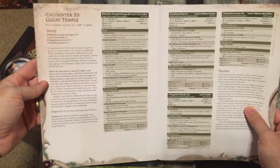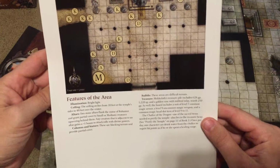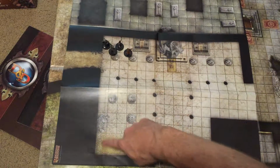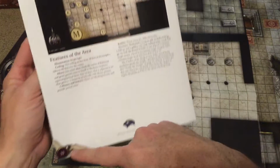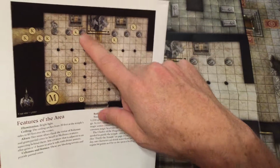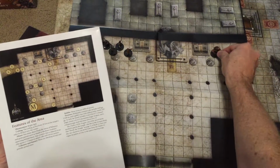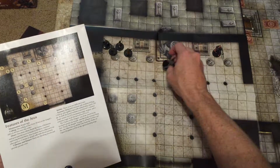So here's Encounter 33. This is one of the big deal ones, obviously, and it tells you what goes where in this. I don't know what K is, but it tells you, and I assume the dragon would be down here in the gold. You can see the gold. Yeah. So the letter M here, he would go there, and then K is Kobold Tunnelers. So wherever there's a K, you would place a Kobold Tunneler. Like there's one here, and then there's one here, and then there's one here.